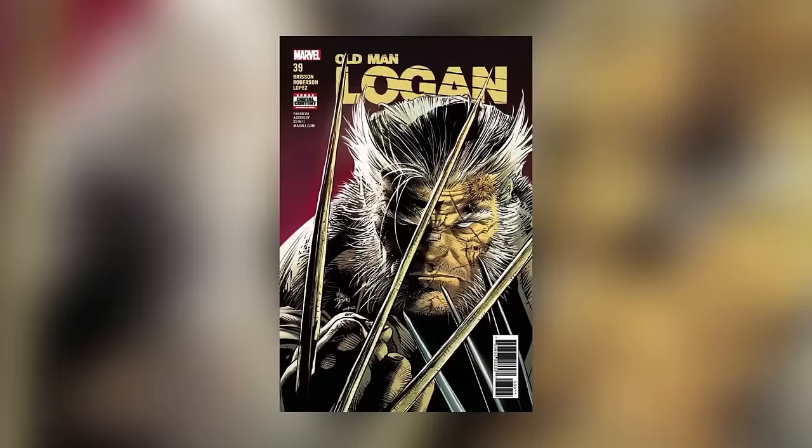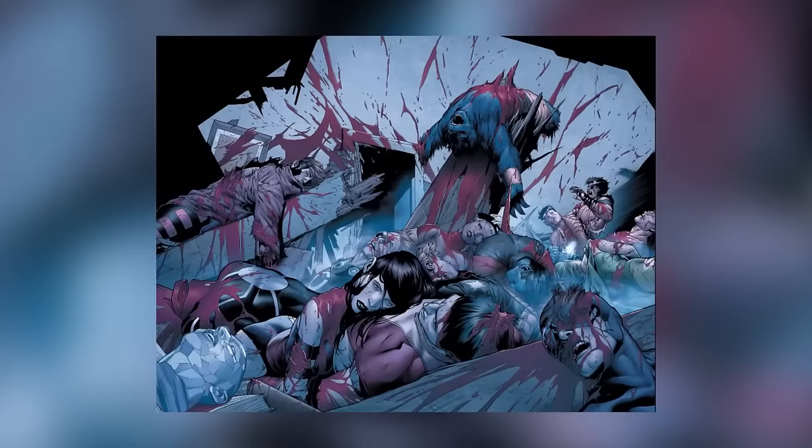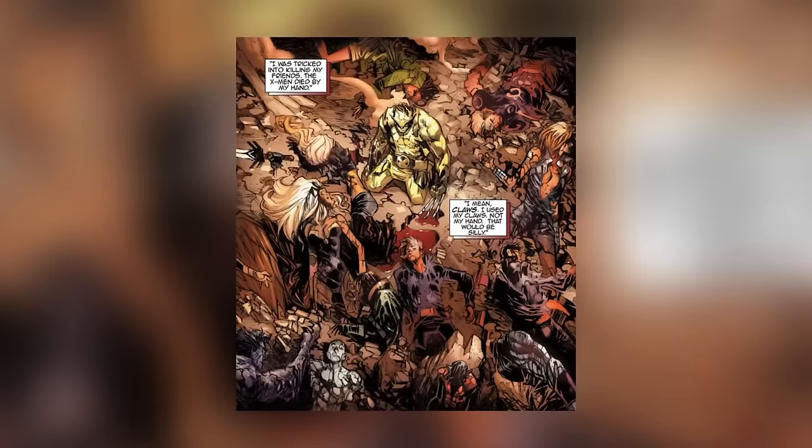At number 3, we have Old Man Logan. This is one of the darkest alternate realities from the Marvel Universe. Basically, the heroes lose, some of them in horrible ways. Like when Mysterio pulls an illusion over Wolverine, so he thinks he's killing villains, but he ends up killing a bunch of X-Men allies. Ant-Man dies, and there's a massive highway built through his skeleton corpse that just sits out in the open.